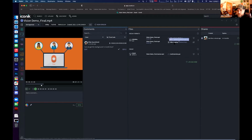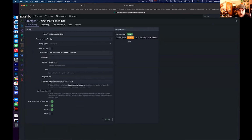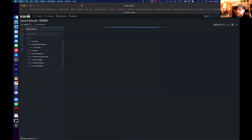What I essentially am doing here is connecting. And if we go take a look inside of my storage side of things here as well, we can see that I am connected to that Iconik ingest bucket that we showed a little while ago, and I'm connected to the exact same endpoint that Mark was working on earlier. And I can automatically set this to scan if I like. Right now I had it set to manual scan. I can scan subsections of that with subdirectories. So if I just wanted that new data folder to be scanned and not anything else in that bucket, I can do that. So a lot of options as to how we transcode, or how we ingest from this storage. And again, the ability to move it around wherever we want.